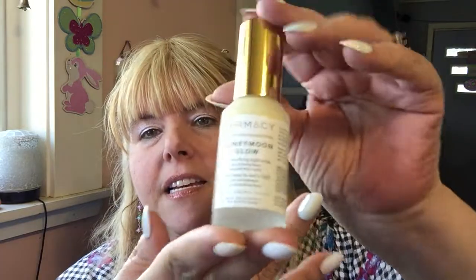Trying to open the box without ripping it because I already know I don't plan on keeping it. Trying to open it carefully. Oh, I ripped it. Oh, well. It's just a box. But this is what we're seeing. That is a nice bottle.